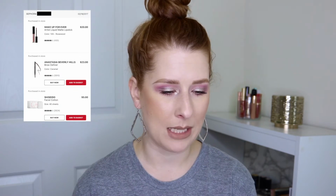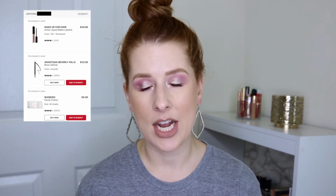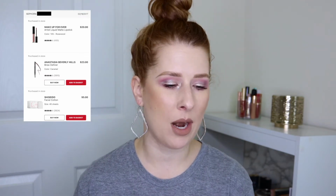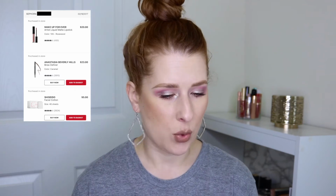My next purchase I made in store, and so you'll see when I do go in store, I tend to purchase more things at once. So I went to the mall by me, and this was on February 19th. So what was that, 10 days? 10 days after my online purchase, and I picked up my Makeup Forever liquid lipstick in the shade 105, which I recently decluttered. I decluttered that in 2020, and that was probably a good call because I didn't know when I purchased that, but I purchased it in 2017.